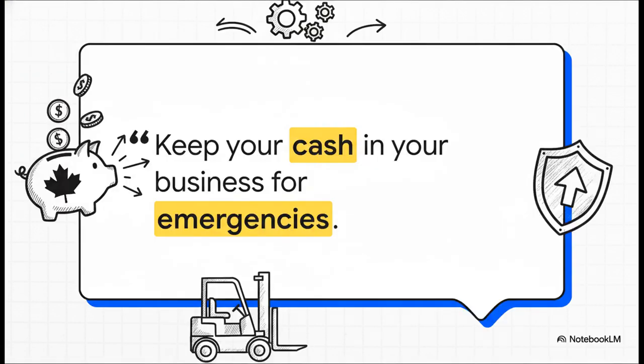I really want to leave you with this piece of advice, this golden rule from John Elliott. Keep your cash in your business for emergencies. This is the whole point of smart financing. It's not just about getting the shiny new toy. It's about protecting your cash so your business can handle surprises and jump on opportunities when they pop up.